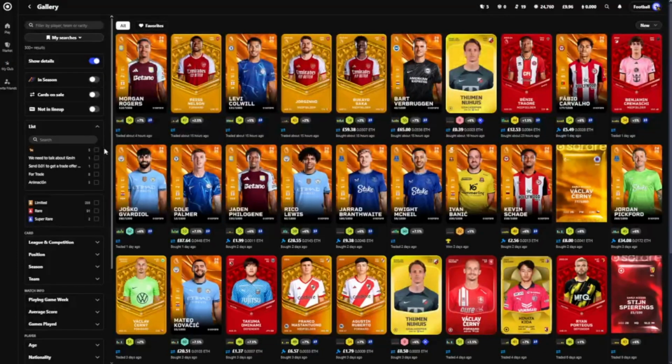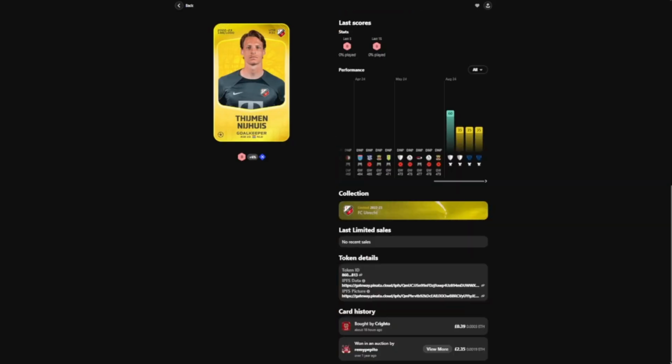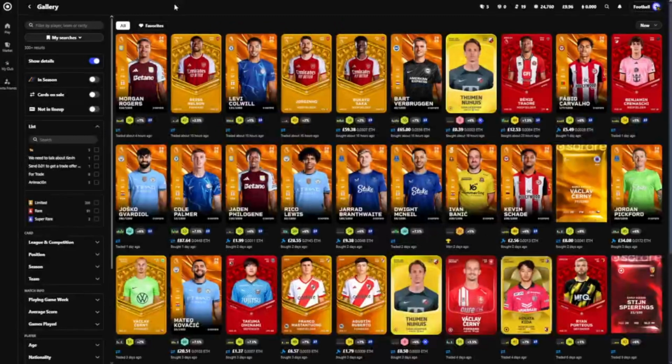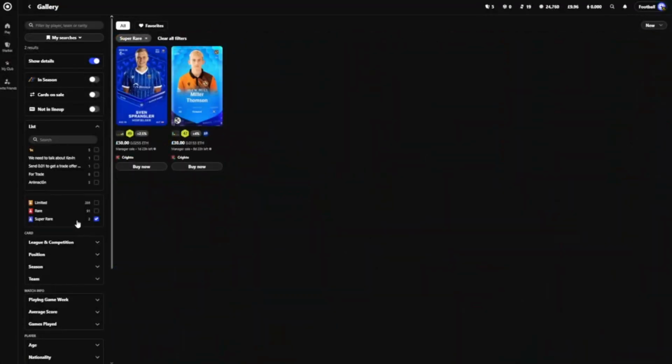And like the Nyhouse says, if you're able to bring a few in and sell them on for profit, you take it and run. And I'm intrigued who's got this one from. Like who did he get that from? Oh, it's somebody that actually did not know. Interesting. Fun and games. So 2 super rares for those curious are Sven Sprangle and Miller Thompson.